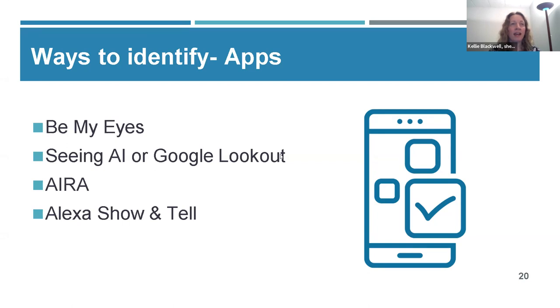Aira, A-I-R-A, is an app with a subscription service, or they do have 5 minutes of free interaction per day. But this uses trained visual interpreters, so it's different than a volunteer. And again, I have a video on that, so I'm not going to explain too much, but it's another way to get visual feedback from your device.